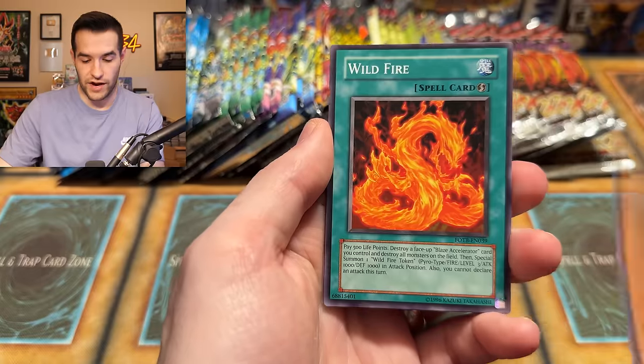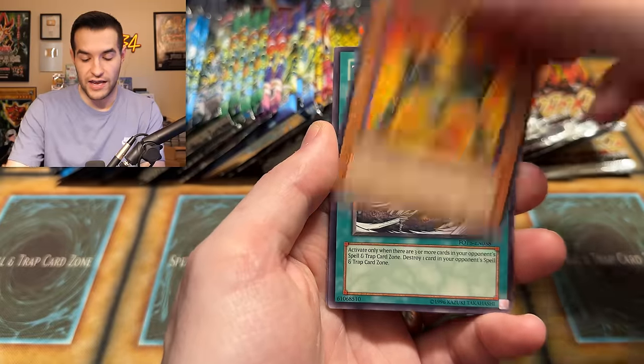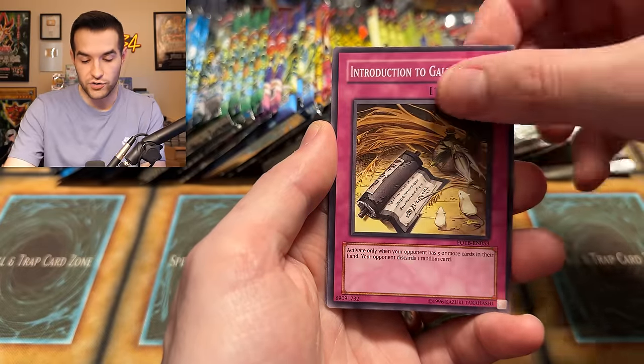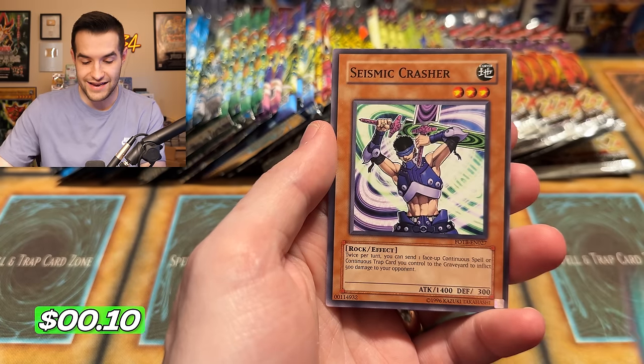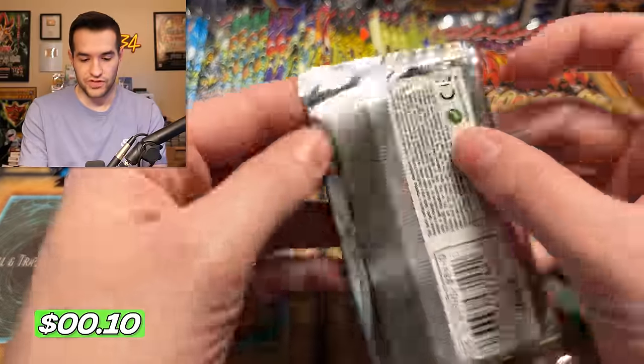We have Gravity Crush Dragon. We have Wildfire. Volcanic Blaster. Tornado. Introduction to Gallantry. Crystal Blessing. We have a Lucky Iron Axe. And a Seismic Crasher. Okay, we need something big. Enemy of Justice First Edition.